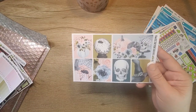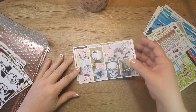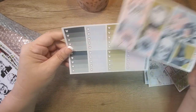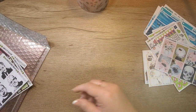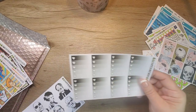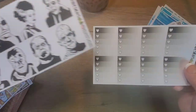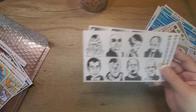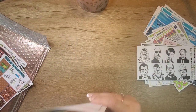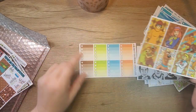And then this one I just thought was really, really cute. I'm a huge skull and spider, creepy crawly type things. I really like that kind of thing. And then I thought I'd do maybe a black and white theme. Because these are just really, really cute and it's all black and white. And then for April, I'm thinking it's going to be Scooby-Doo. Love Scooby-Doo.